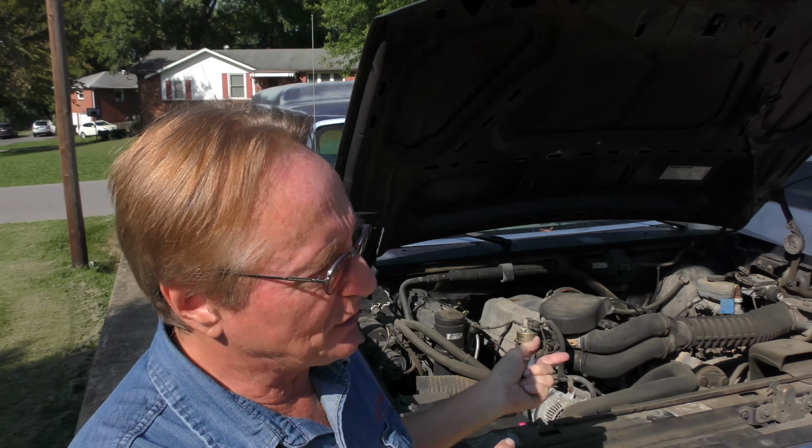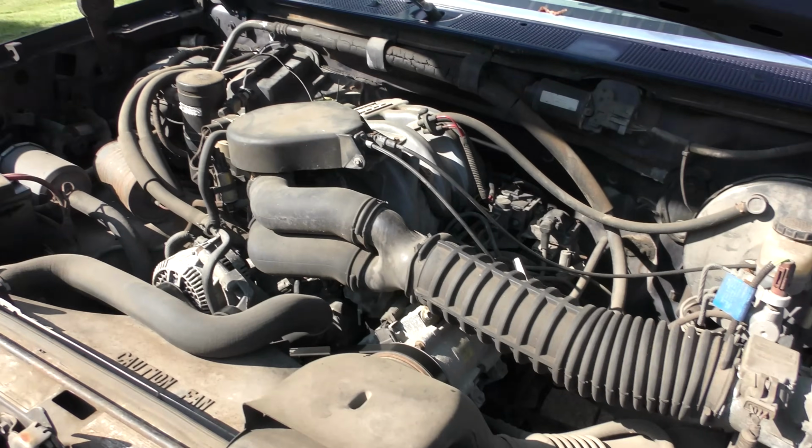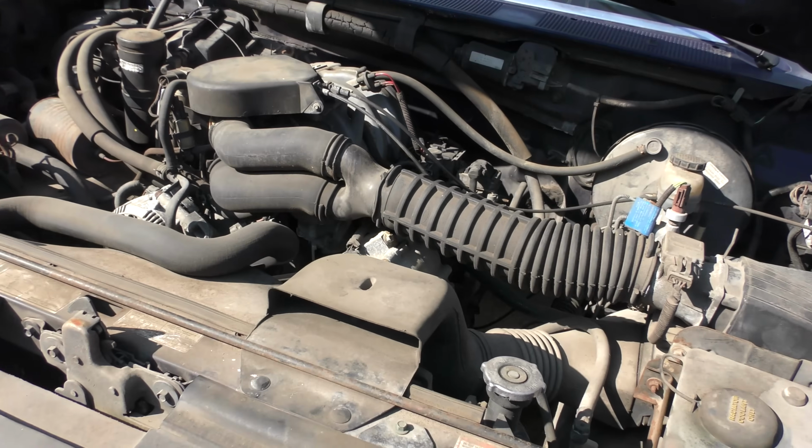He's a smart guy. He changes the oil now every 3,000 miles because it's an older vehicle. You use a normal oil in it, and it doesn't really burn oil. They used these 5 liters for a really, really long time.